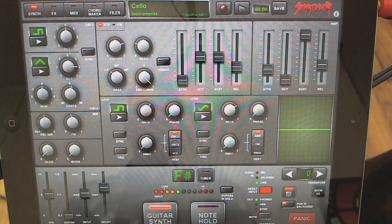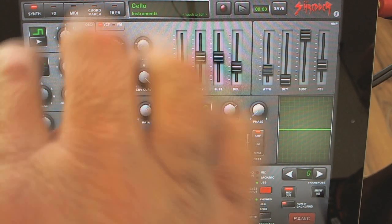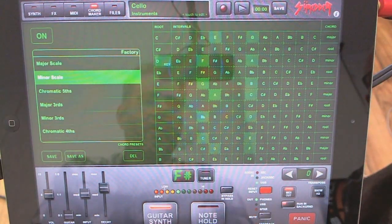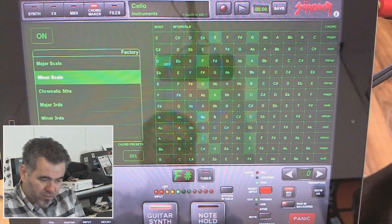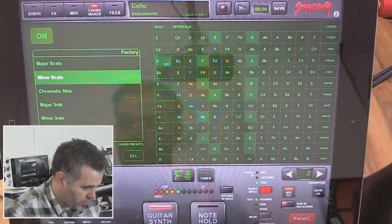But what we can see now, if we look at Shredder, is a fairly complex synth engine. We've got some effects which are in the form of guitar pedals. We've also got a thing called Chord Maker, which allows us to generate chords from single notes that we're playing. So I can turn that on. I'm in the minor scale and I'm in the key of C.